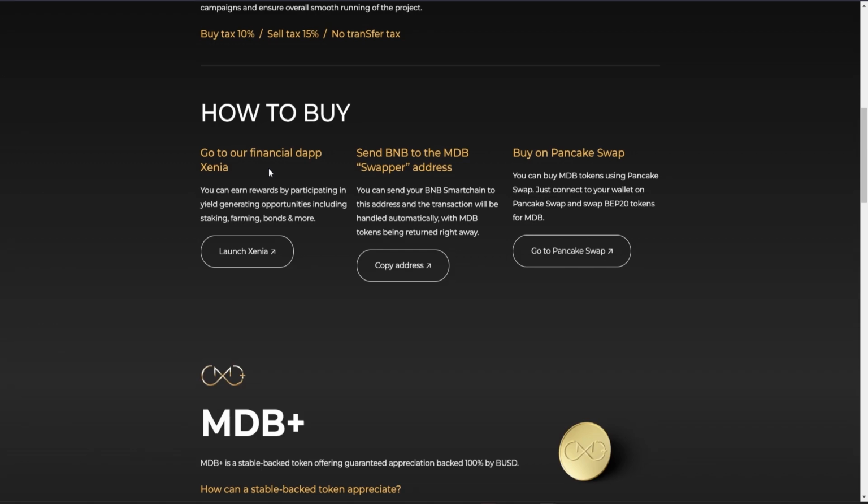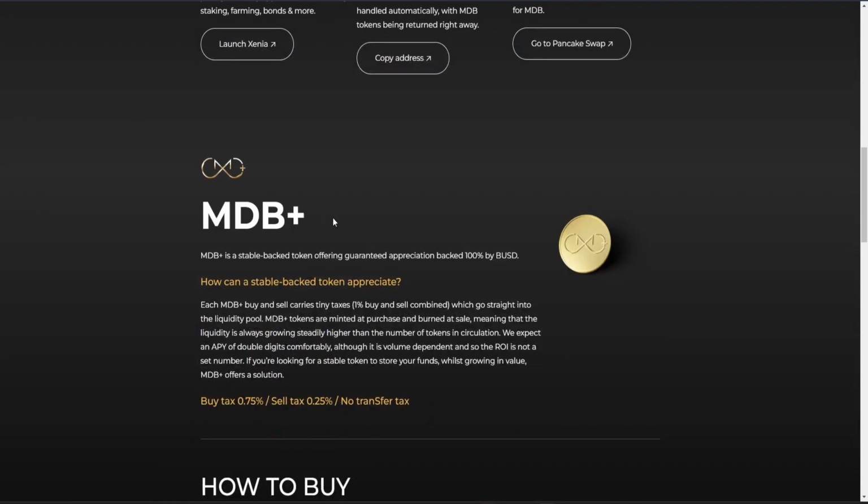The second coin is the MDB Plus, which is basically a stable backed token offering a guaranteed appreciation, and it's 100% backed by BUSD. So the difference is that it is a stable coin. So how can a stable coin appreciate? How can it increase its value?